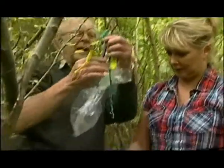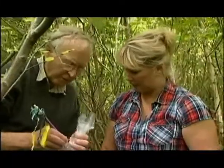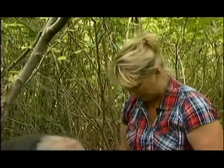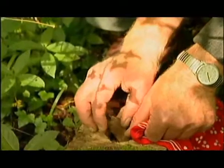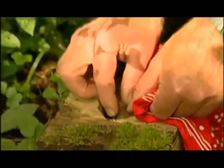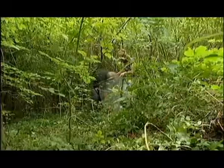So with the bag weighing 15 grams, what we have to do is put that dormouse back in its box. Seems a little bit reluctant, but that's what's happening. Oh, bless. I'm extremely privileged to witness this amazing sight.